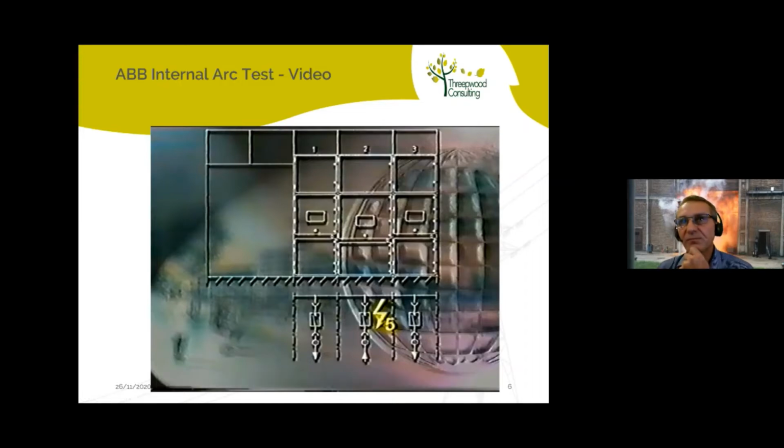In IEC 62271-200, a lot of people think that all switchgear is internal arc type tested. Well, it's not. It's an optional test. It's not compulsory. If you have the test carried out to ANSI C37.20.7, it is tested for internal arc. There's no doubt. And in Canada, there's C22.2 or 22-11, which also prescribes the rules for internal arc.